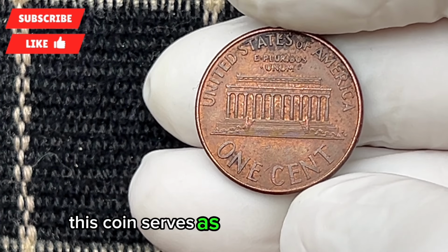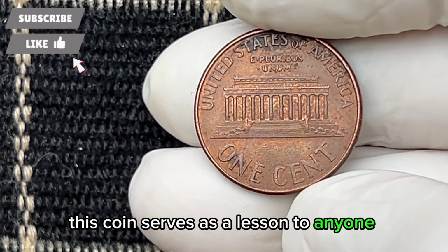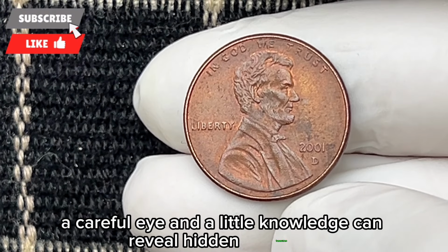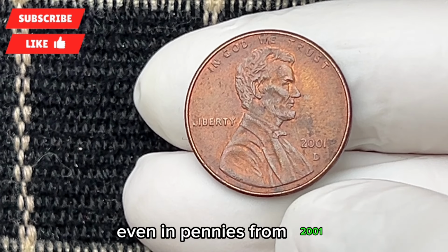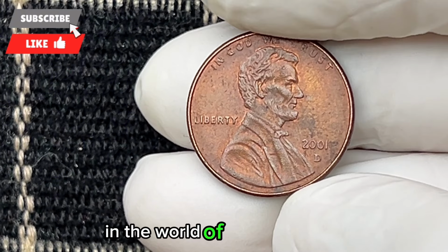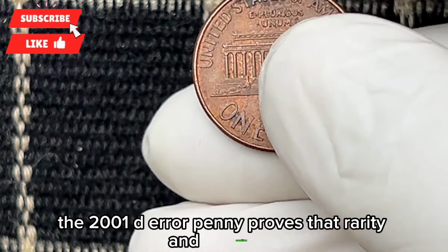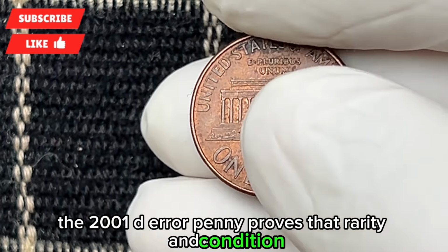This coin serves as a lesson to anyone handling modern change. Sometimes, the most interesting coins are the ones that look most ordinary. A careful eye and a little knowledge can reveal hidden treasures, even in pennies from 2001. In the world of coin collecting, the 2001 D-era penny proves that rarity and condition, combined with the occasional minting mistake, can turn an everyday coin into something truly extraordinary.